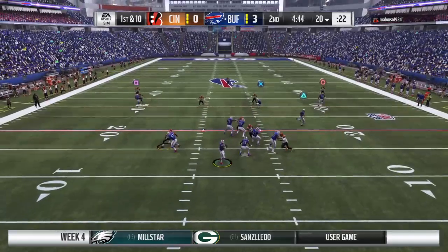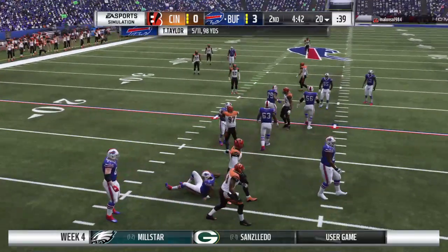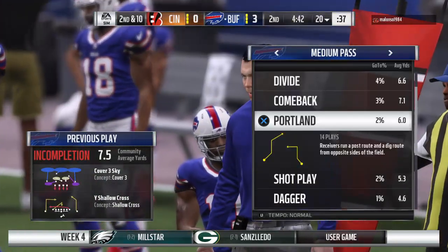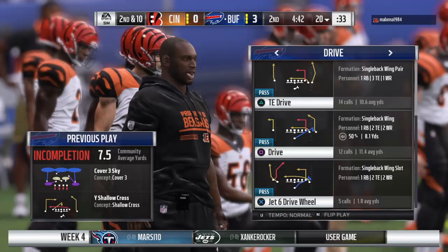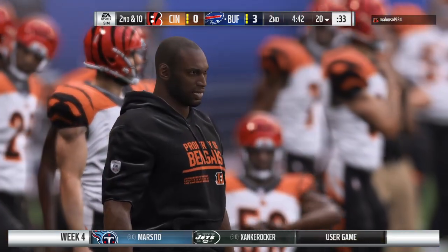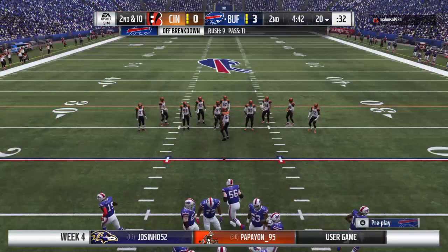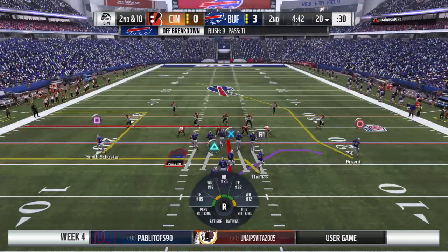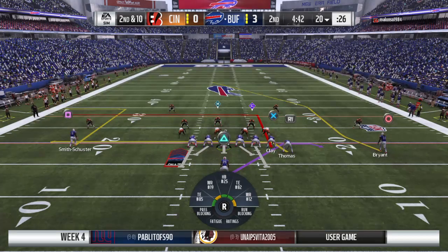On 1st and 10, it's Taylor. A hit as he throws there, incomplete. Well, we always talk about how you've got to be quick when you go through your progressions, and here's another prime example. Trying to look downfield, he was standing in the pocket, but just couldn't find anyone open, could he? No, not enough time. They hit him and forced that incompletion. After the incompletion, they'll try once more from the 20-yard line on 2nd and 10.